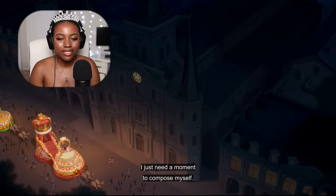Moment to compare to myself. Cheese and crackers. Cheese and crackers. I'm gonna say that from now on. Cheese and crackers. What's going on here?